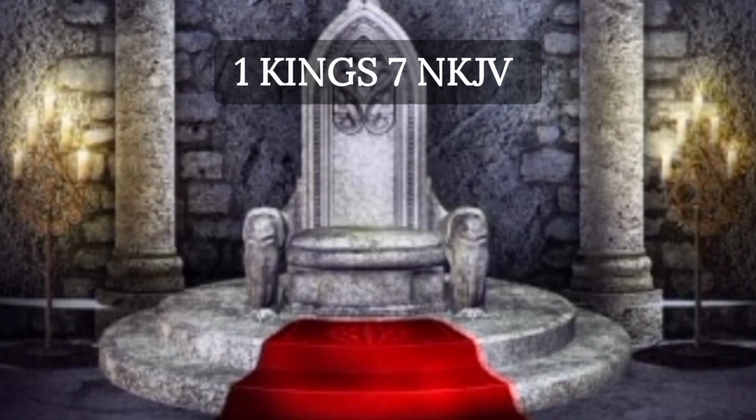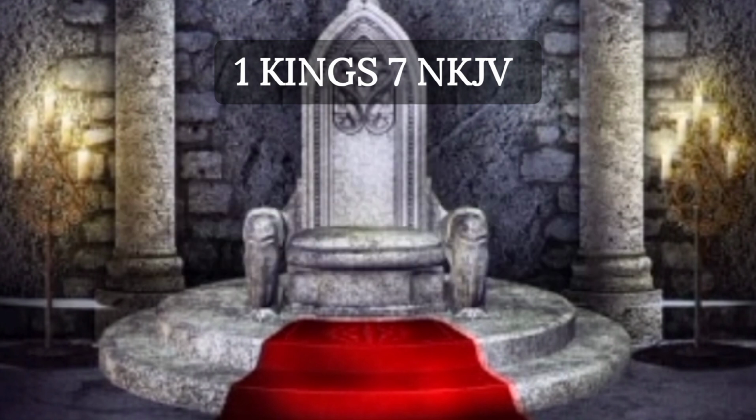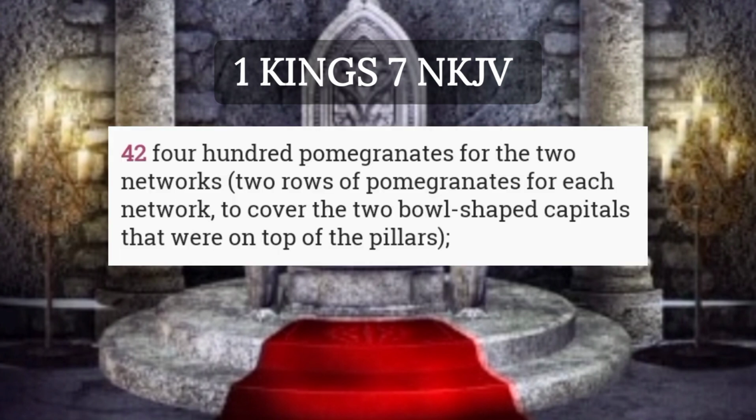The 2 pillars, the 2 bowl-shaped capitals that were on the top of the 2 pillars, the 2 networks covering the 2 bowl-shaped capitals which were on the top of the pillars, 400 pomegranates for the 2 networks, 2 rows of pomegranates for each network, to cover the 2 bowl-shaped capitals that were on the top of the pillars.